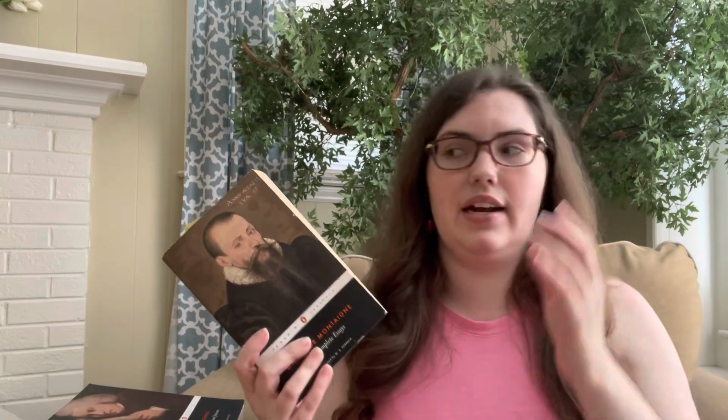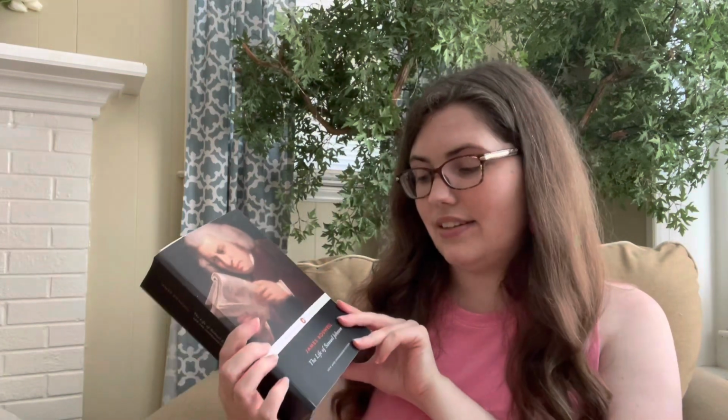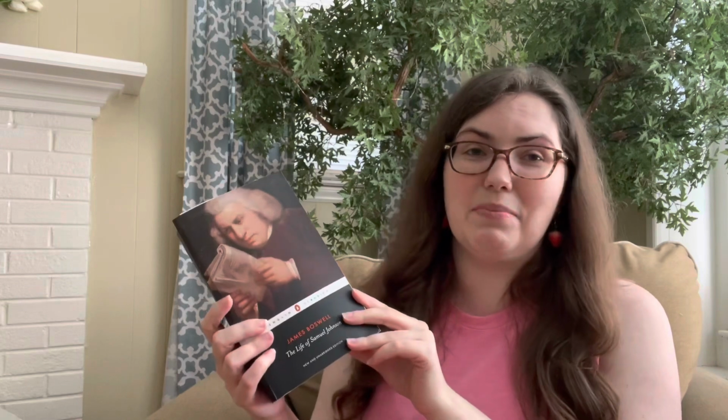This edition is over 1,250 pages long. And this is the full, not an abridgment, which is really exciting, but it is certainly one that I am pretty intimidated by. The last of these is The Iconic Life of Samuel Johnson by James Boswell. This is another book that's haunted me because I have had it for literally years.